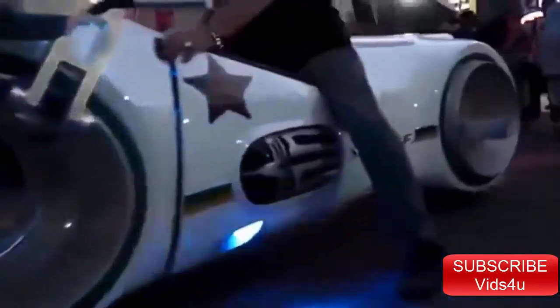$55,000 is what it'll take to transform your fantasy into reality and put you in the seat of the real Tron light cycle. Finally, you're off the grid and into reality.